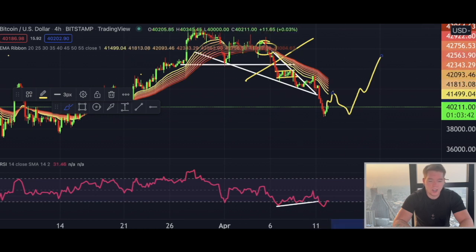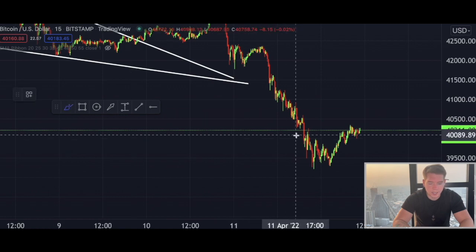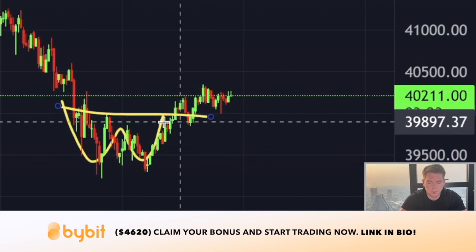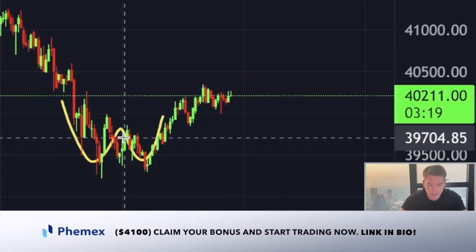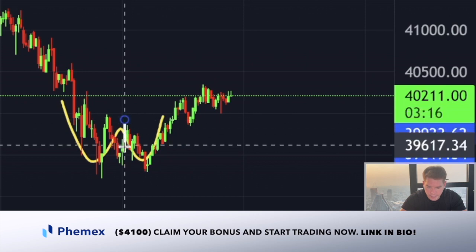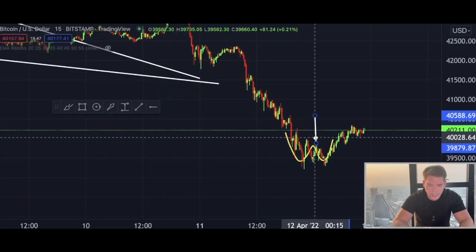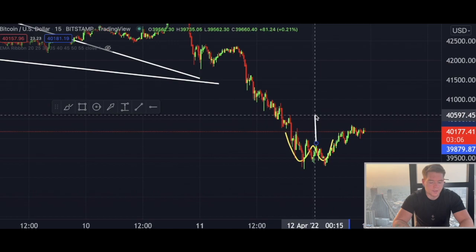On the 15-minute chart you can clearly see that we already got this W pattern, and that's why the Bitcoin price broke the neckline and moved a little bit higher. When we look at the technical target of this W pattern, we should get to around $40,600. And from there we have to reassess the situation. But right now I have to admit it is not looking good.